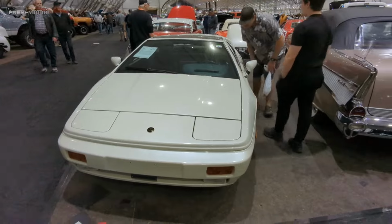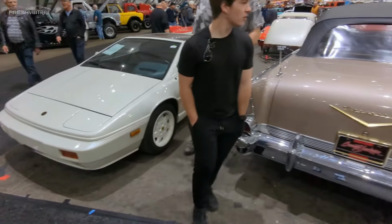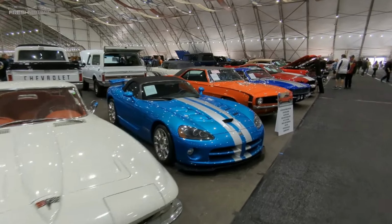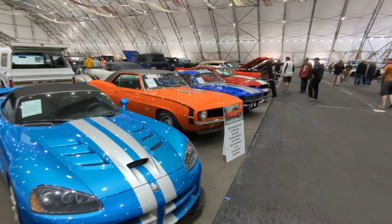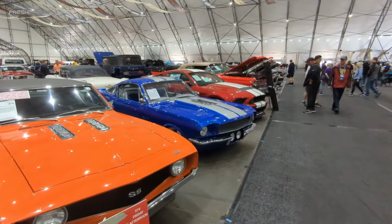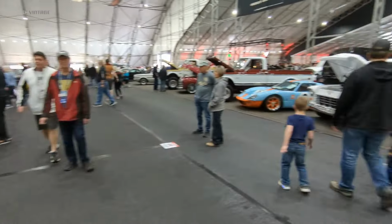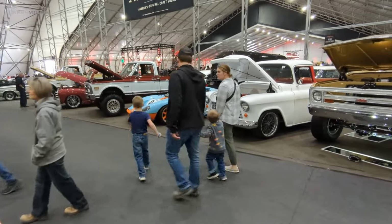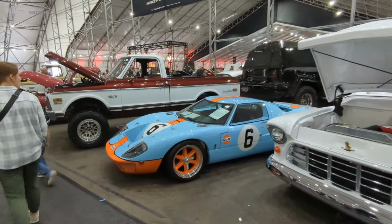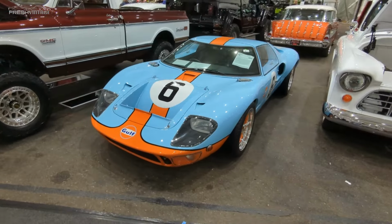This is the first Lotus we've seen. And the crazy thing is there's so many cars here. If you're looking to buy a Corvette or a Viper or a Camaro, and I'm not just randomly calling out the cars I'm seeing, there's so many here. Even the Ford GT40s, there's a multitude of them here. So if you miss one, if you don't get the bid on one, you have potentially a chance at a second one.